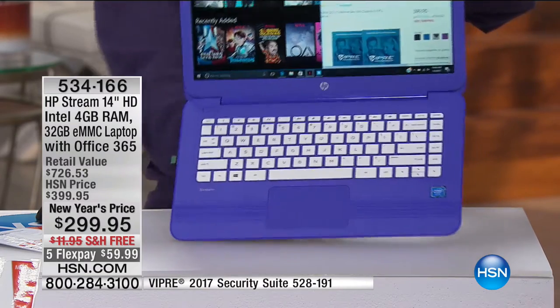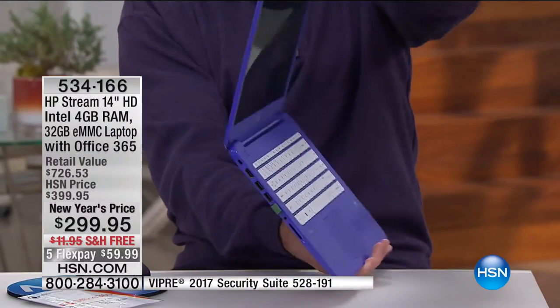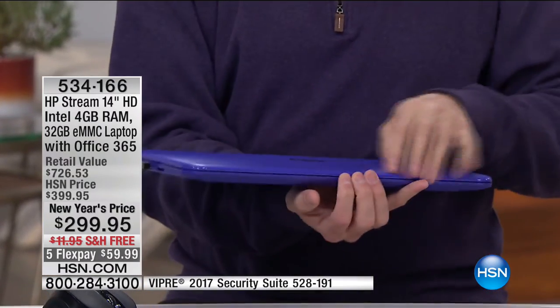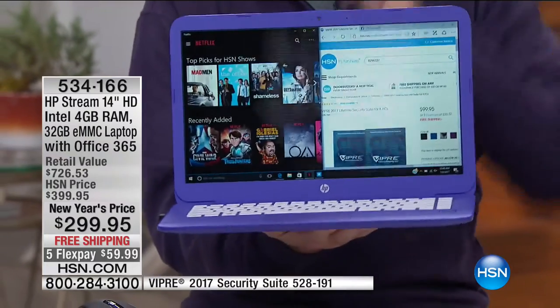Look at it for a minute. Let me just show you guys, if we could, yeah, that'd be awesome. Thank you, guys. Do you see how wide this is? How wide do you think that is? I'll tell you. It's 0.8 inches. It's less than an inch wide. It weighs less than 3 pounds. Did you see what just happened?